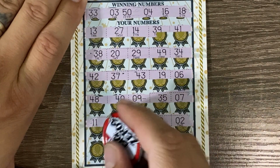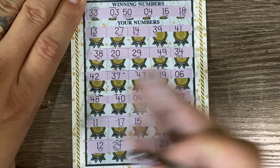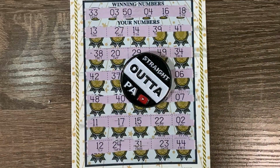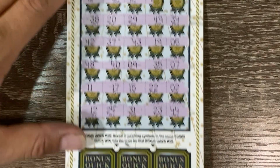All right, last row. One second. All right, my apologies. The kids were yelling. I had to make sure they were okay. All right, still same ticket, ticket number 11.